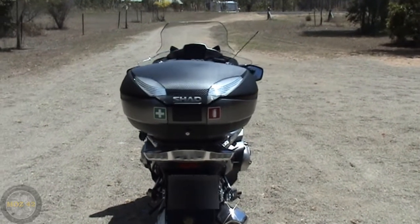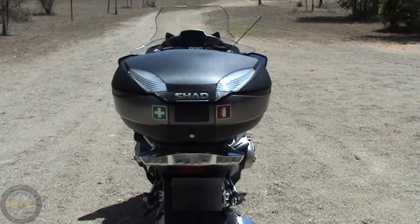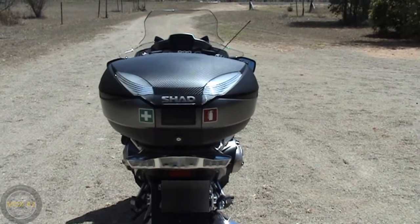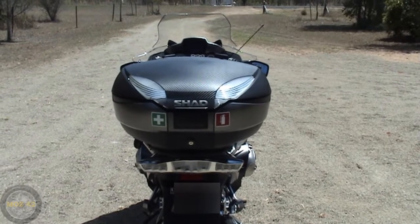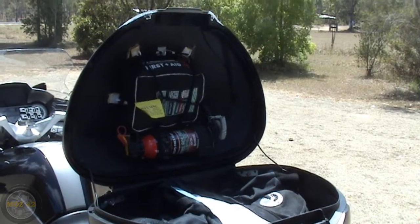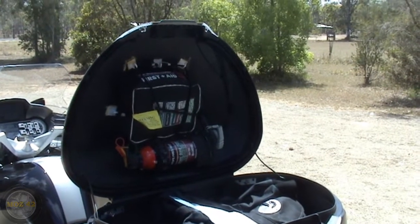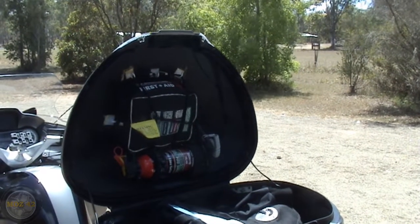You'll note on the top box there's a couple of stickers, first aid and a fire extinguisher. I did some modifications to it. As you can see, I've installed a first aid kit and a fire extinguisher in the lid of it, so it's always available when I need it.